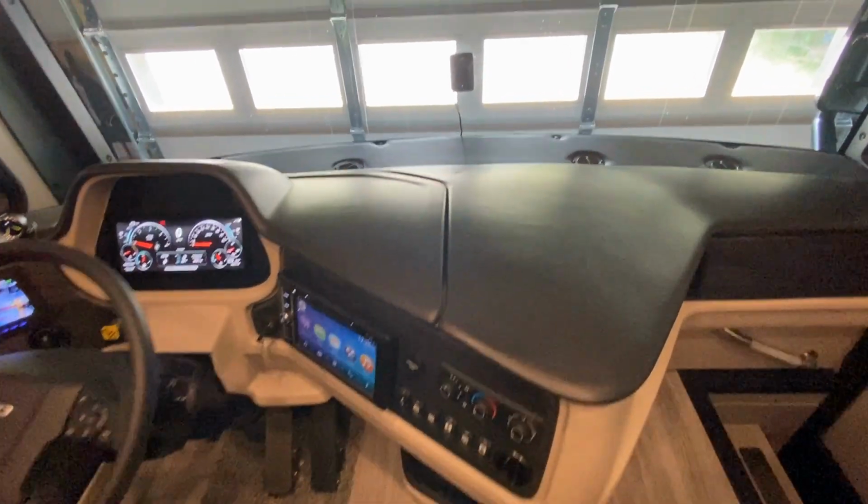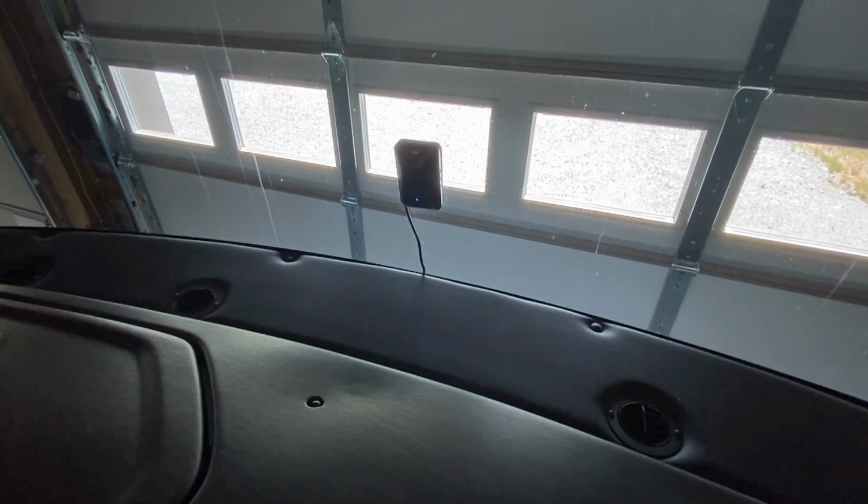It's really nice. And then, oh, tell him what this thing is in the window. That is the Mobileye.